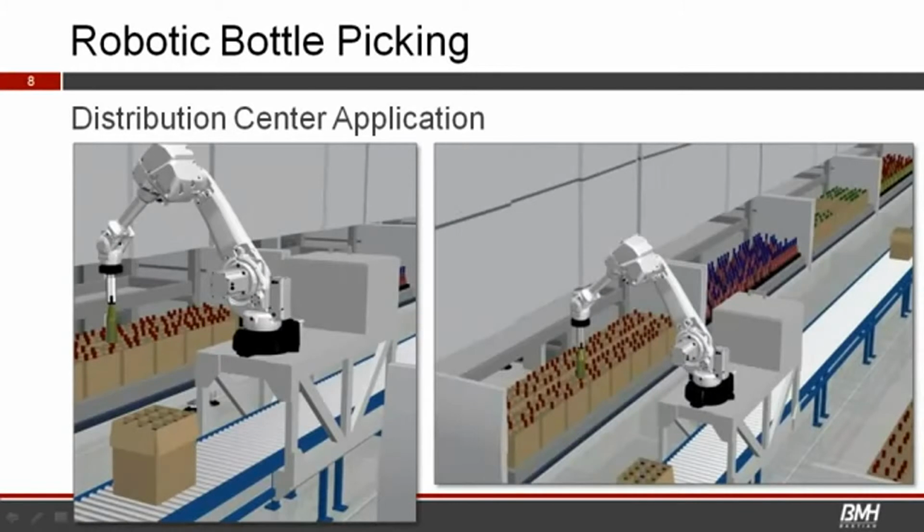As you zoom in, you can see a robot on a gantry rail over a takeaway conveyor. Shipping cases are erected and slugged into the pick area, and then the robot picks up the individual bottles and places them in the outbound shipping cases. In this particular case, we're using a single bottle pickup head. We'll show you multiple heads for a little higher velocity picking in just a minute.